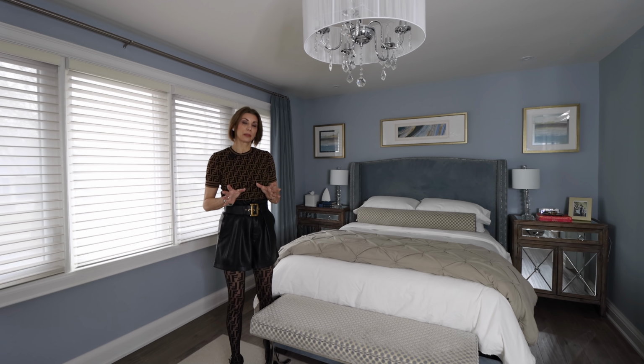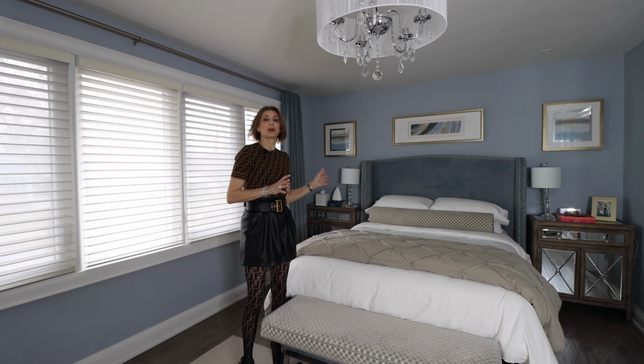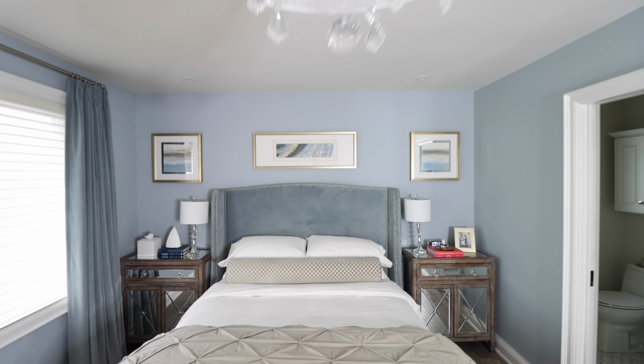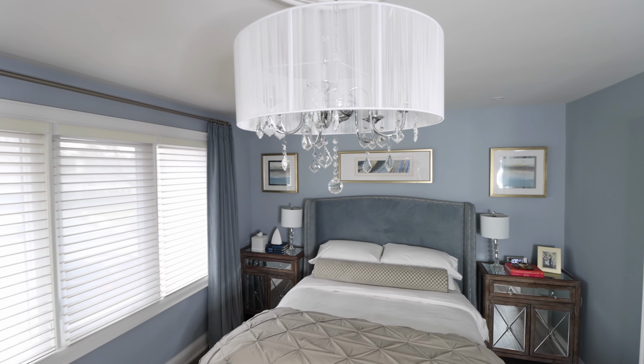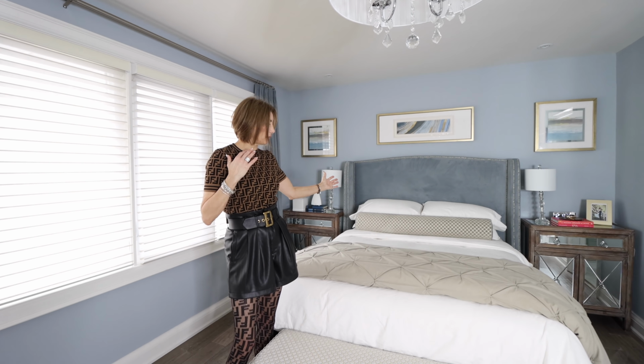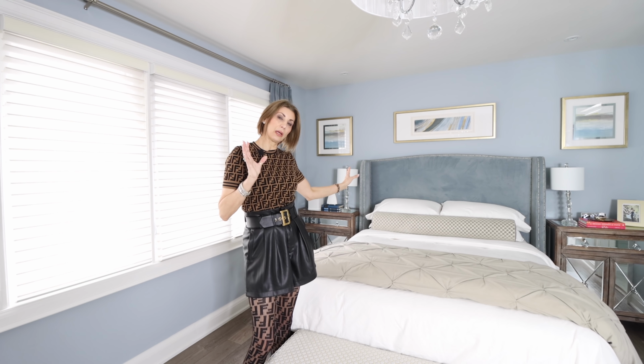We did a lot of custom in this room, I'm not going to lie. We started off with the custom headboard bed. Again, we established the size that would fit on this wall. The bed was made. We did very simple bedding with a custom bolster.